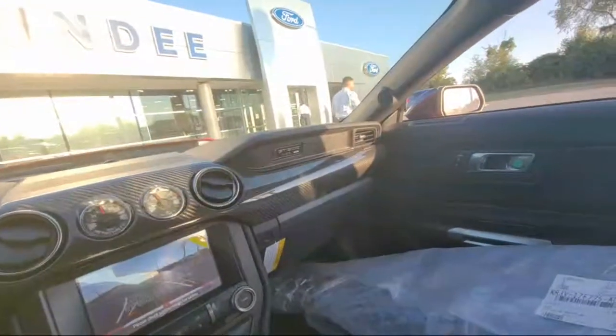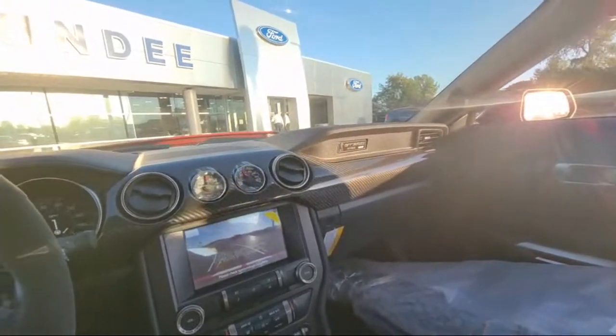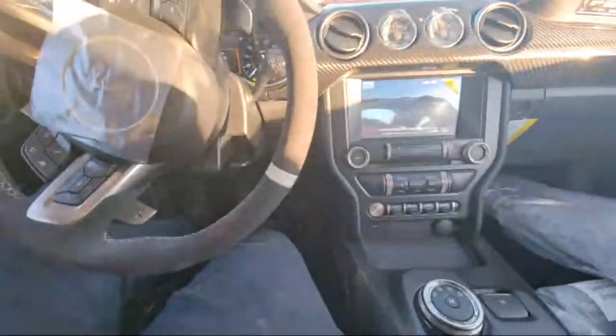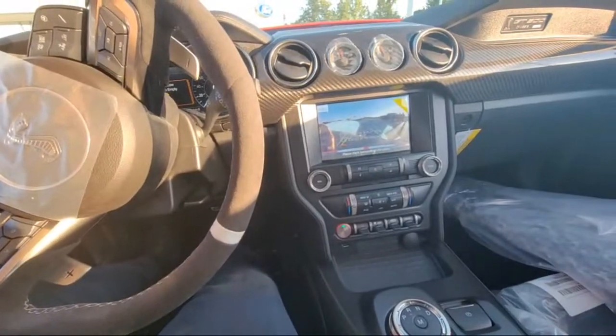I love the way this transmission feels, honestly. It's nice and responsive. Normally when you put things in reverse, it tries to lunge and go right away. This, I'm just barely touching the gas and it's super easy, super nice, super responsive, super clean.